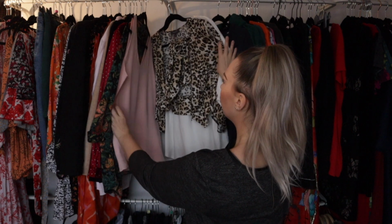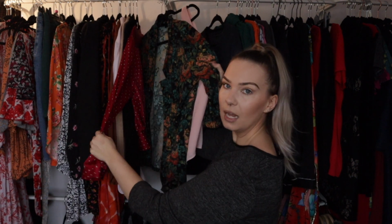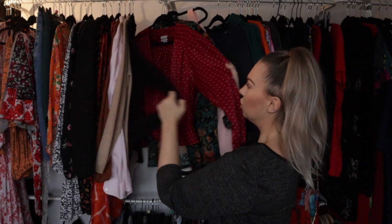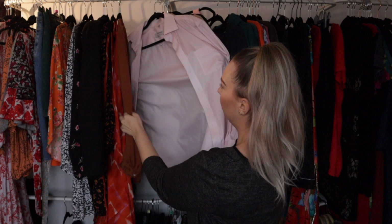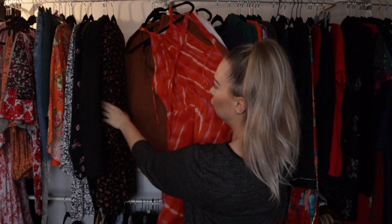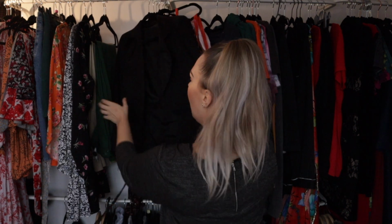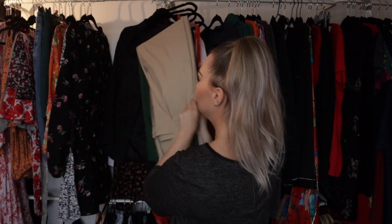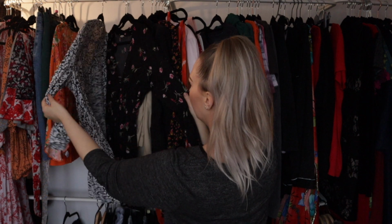So we have a little crop top, a nice vest. This is like a blazer slash jacket, top, a jumper, another cream jumper, a nice shirt, and then we've got some dresses. I've got my old faithful black blazer, which just goes with everything. I've got some nice trousers. And yeah, those are just a few dresses and things that I can wear if I'm going out to dinner. But I can also wear that out in port.